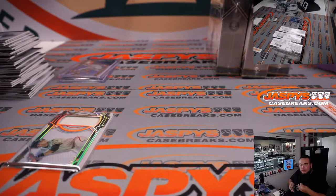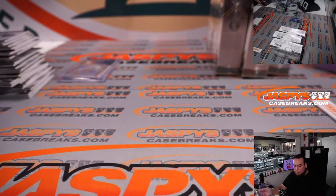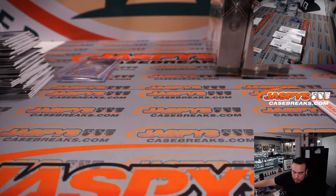I'm glad we got one case hit. Now we need to get two because we were robbed one in the first one if there's still supposed to be one per. It's Buster Posey as well for the Giants.